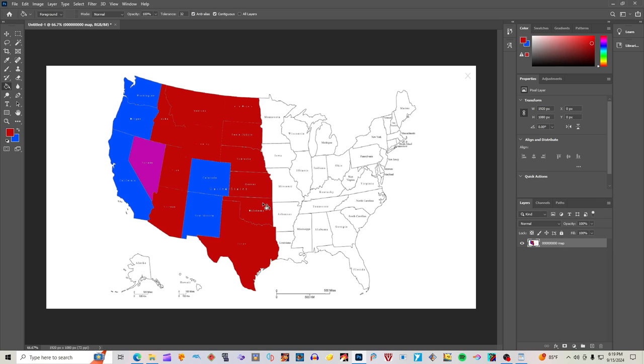Swapping to blue because Minnesota on the top right with 10 electoral votes is blue for Kamala Harris. Then swapping again, Iowa is turning more and more red for Donald Trump with 6 electoral votes. Then we get to Missouri with 10 electoral votes, red for Donald Trump. Then we get to Arkansas with 6 electoral votes, red for Donald Trump. Then we get to Louisiana with 8 electoral votes, red for Donald Trump.